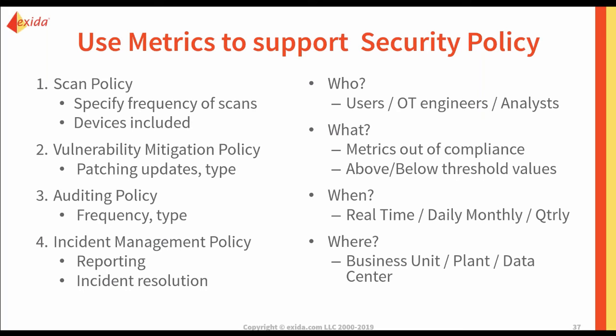And auditing, there may be certain things that are done in terms of the frequency. You may have regulatory impacts that you have to audit and scan your systems within a certain frequency. And the incident management, making sure that I've got reporting and the resolution. So numbers, metrics, data on all these things can allow the IT and OT organizations to report up to corporate management that we are following. Here's what we've got in terms of the quantities of these different things.